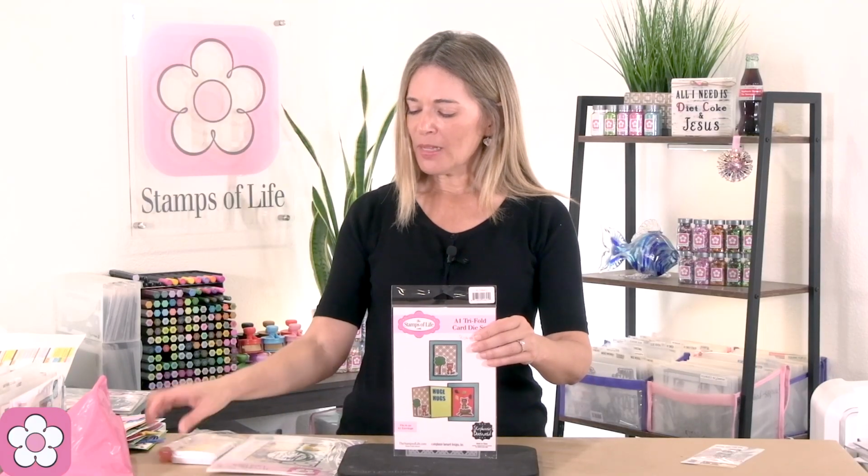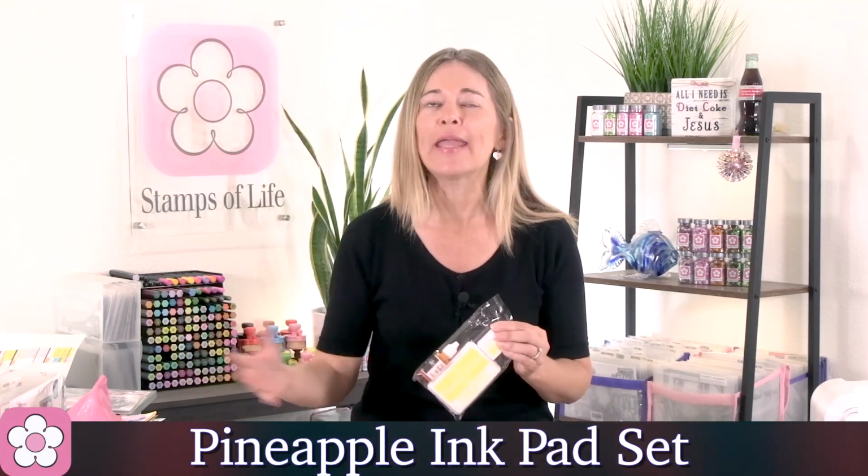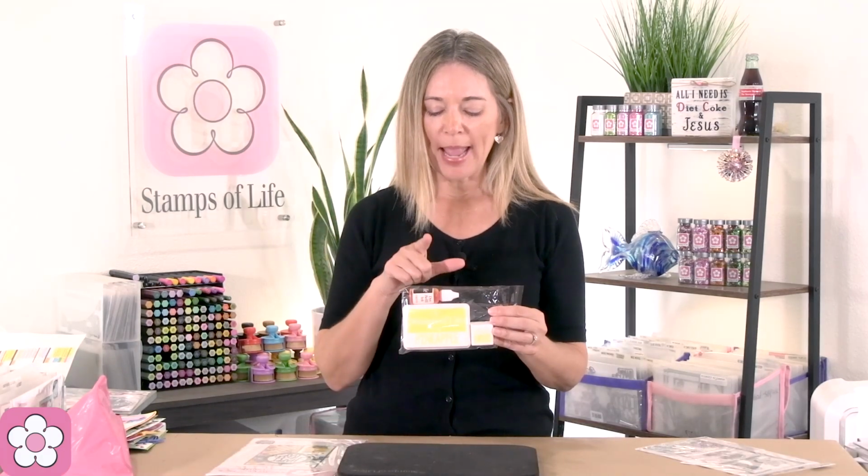Then, saving this one for last, we now have on our website the pineapple ink. I know a lot of you are saying, finally! I know, we released this in a kit a while back, and now it's finally on the release schedule to release. We have the big pad, the mini pad, so you can do your ink blending, and the refill. You'll never run out of pineapple ink. So now it's available to match the felt and the cardstock that matches, right?